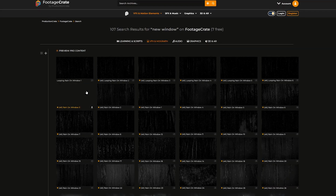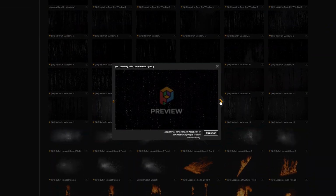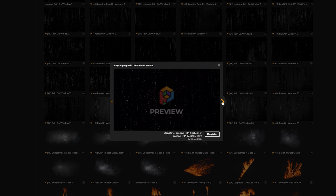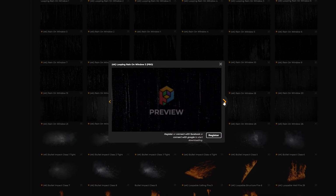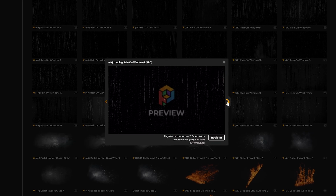Those aren't the only assets that we added though. We also have these new 4K rain effects. These were shot practically and we'll probably revisit this in the future, but if you need some quick rain effects to composite onto windows or windshields, these are the assets for you.